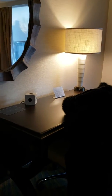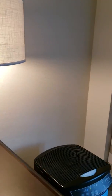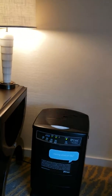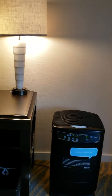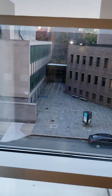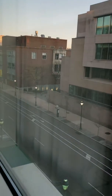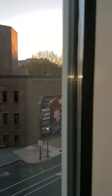This, of course, is the desk that they give you with the outlets. This is a HEPA filter room for those of us who have allergies. This is the view from the outside window. It's pretty much nothing but universities over here and a few small town shops.